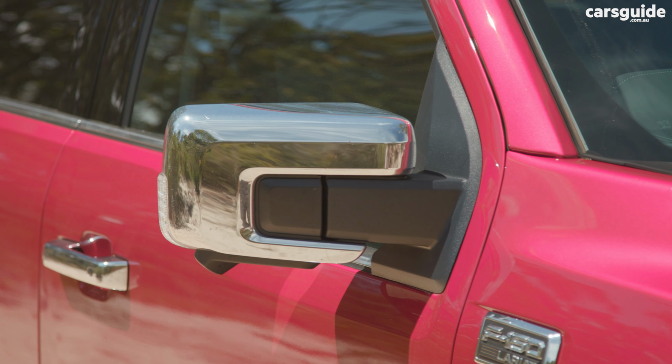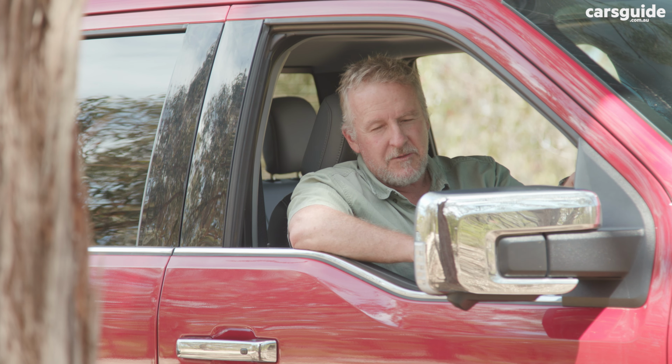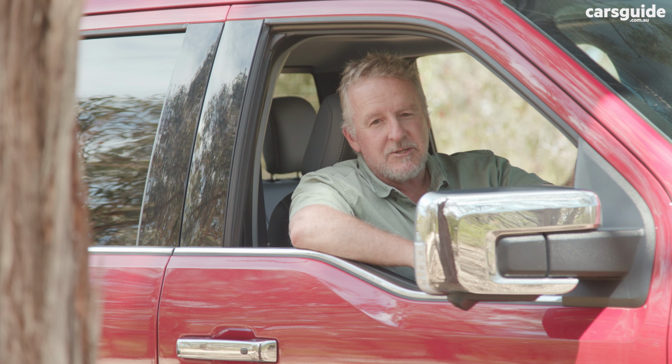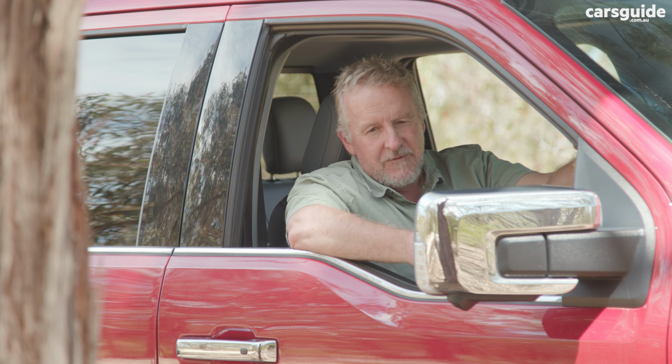A 5-year unlimited kilometre warranty applies to this ute. Roadside assistance is also available, but make sure you check with your dealership for more details on that. Capped price servicing is also available, but again check with your dealership, and servicing is scheduled for every 12 months or 15,000 kilometres, whichever comes soonest.